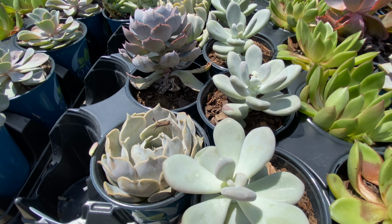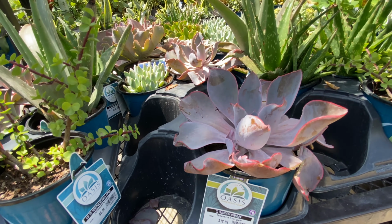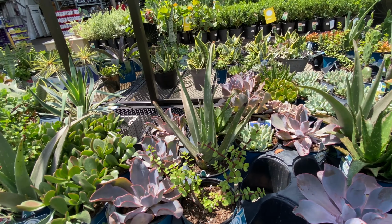So the price points vary on these too. I just wanted to include those, like I said, so you get an idea of the different sizes and the different types and kind of what they run for. Like this big one here was more, I think it was in the 20s. So just price shop around for what you're looking for.